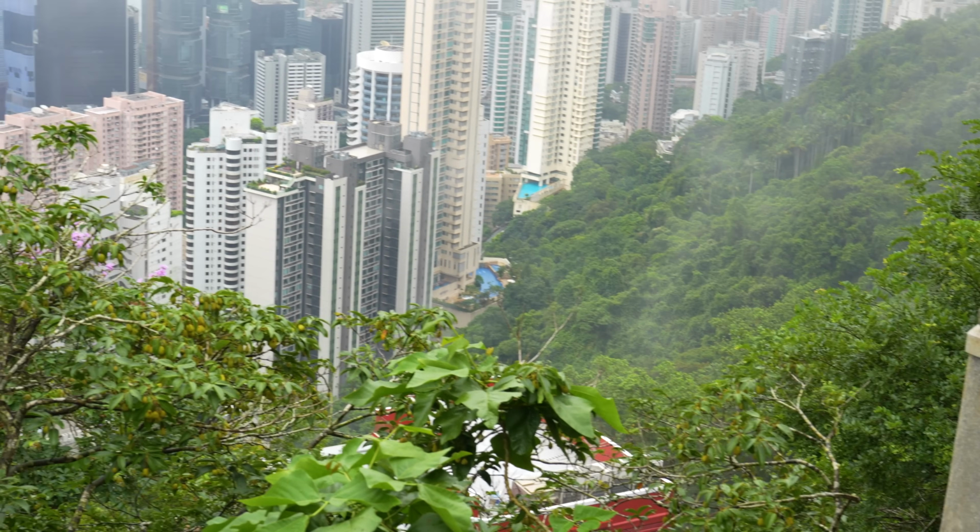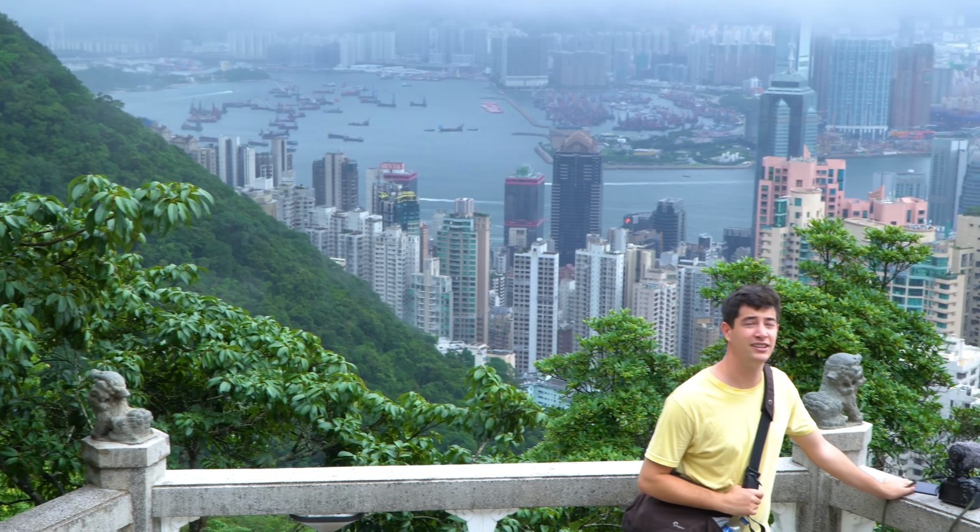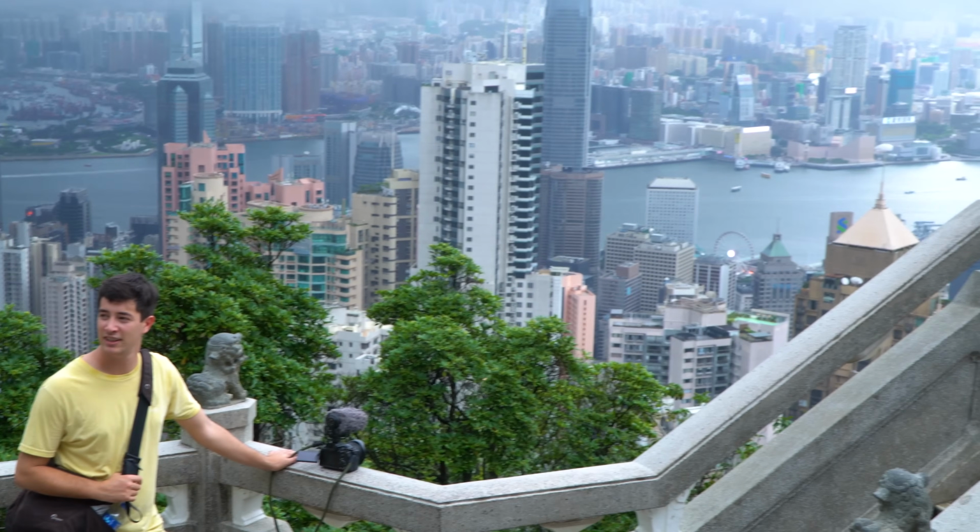Luckily, we did catch a glimpse of the view for a couple minutes there as soon as we got to the top. I do recommend it. I mean, it's a crazy, crazy view of the buildings, all these tall buildings. Hong Kong Island is absolutely gorgeous, but unfortunately, we are literally in a cloud right now. So we're gonna head back down and go for some more eating. Let's go.